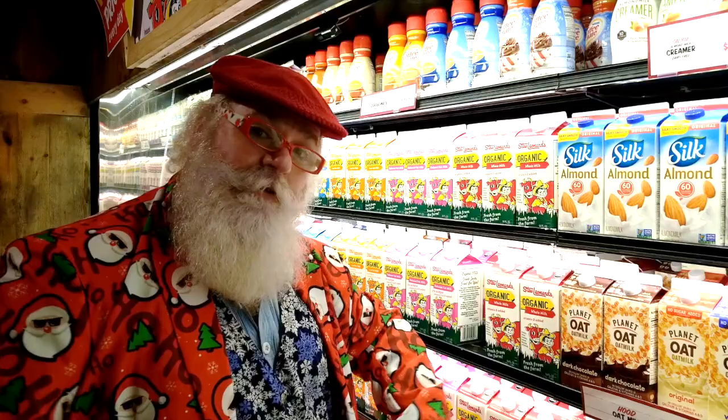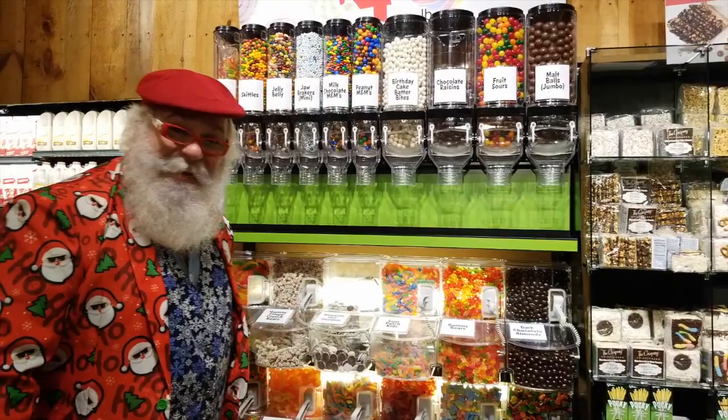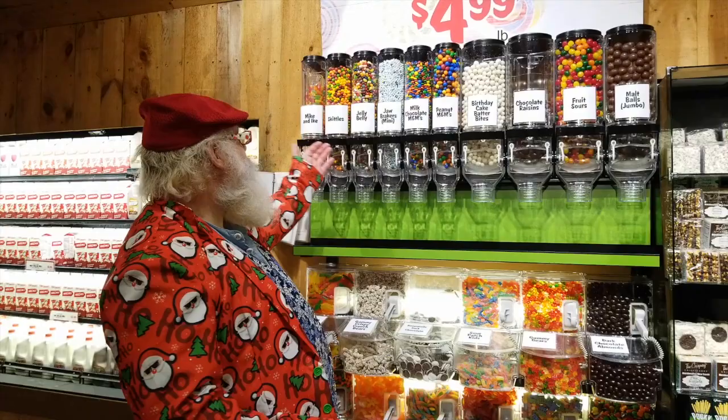Look what I found here. Lots of kids love to come and see this area. Do you see all the colorful candies? Do you see your favorites? I see gummy bears, I see chocolate almonds, I see fruit sours and malt balls and birthday cake batter bites. Look at all the different things.